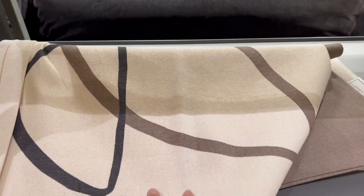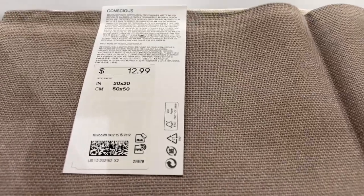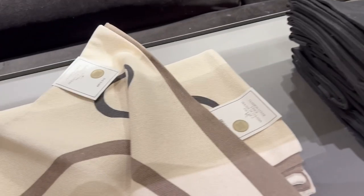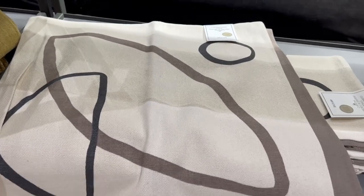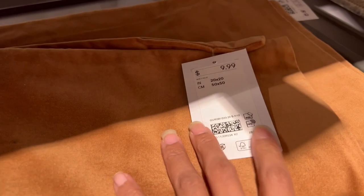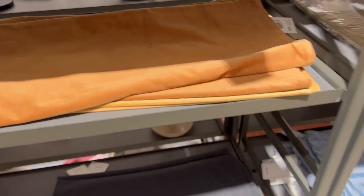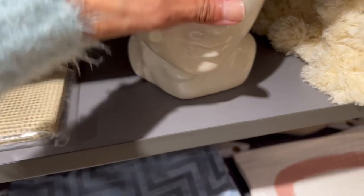This throw pillow right here, there are two for $12.99. One is plain and the other one has a pattern print on it. It's very unique and this is perfect to style by itself. Here's another throw pillow and it was velvet. This is a very vibrant color. It's perfect for fall or summer and I actually have this color and I bought mine from Home Goods and the other one from At Home.